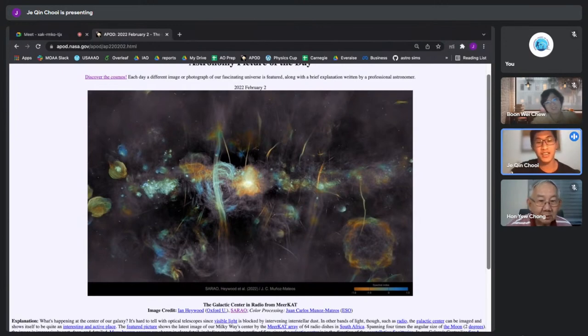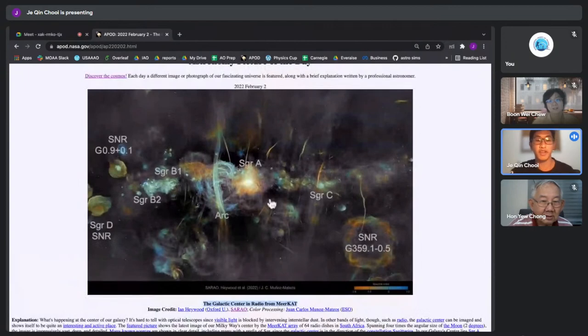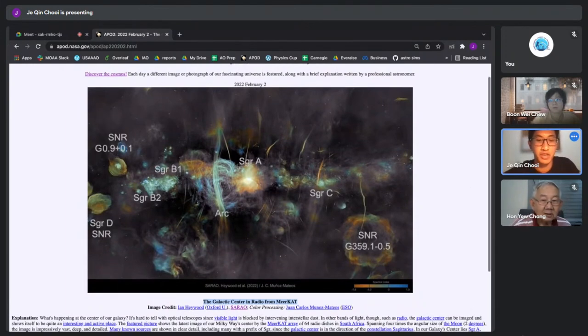So this is actually the galactic center. Okay, but in radio wavelength. So you're thinking, oh my god, why so many colors? If you look at the night sky, you won't see this thing. So this is not visible, this is radio.